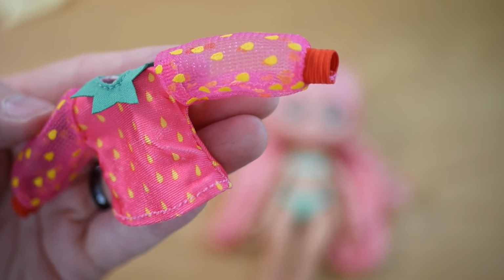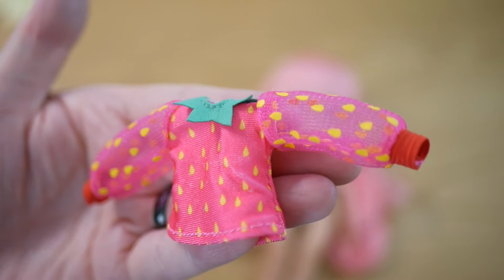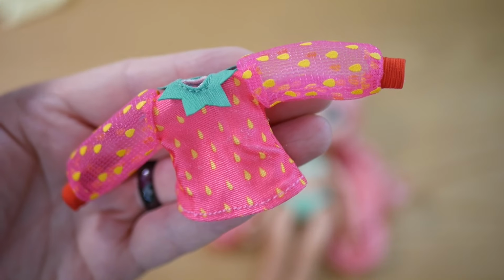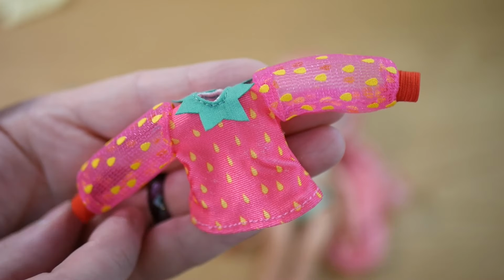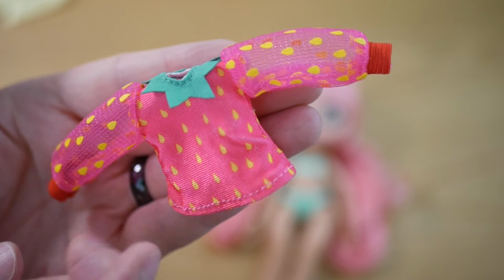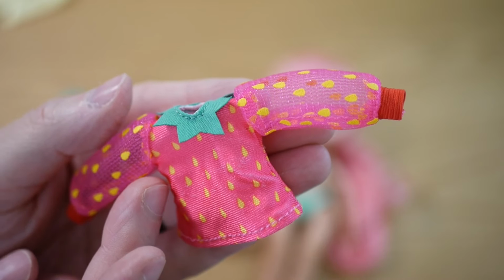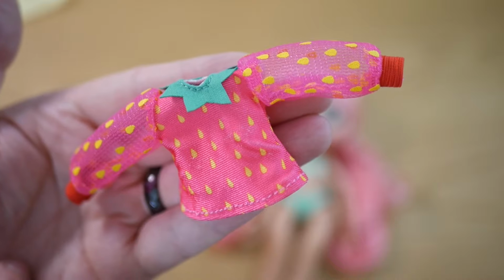We've also got the sleeves here, which are a pink mesh. There's also a glittery detail in them as well, and again, that has the yellow seeds all over it. And then we've got red, it looks like elasticated cuffs there as well. So the whole shape of the sleeves is a bit puffy, and then they come in and are drawn into the cuff there.